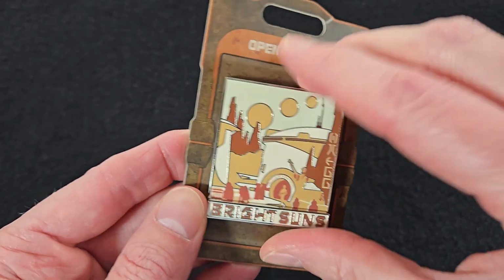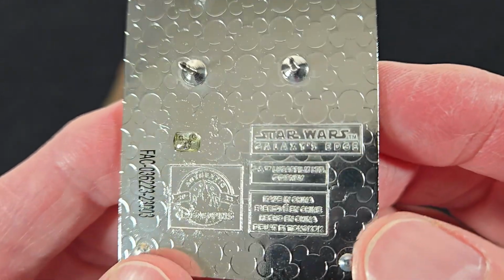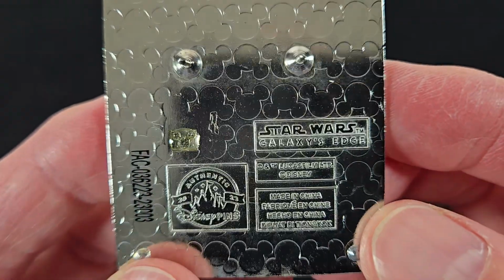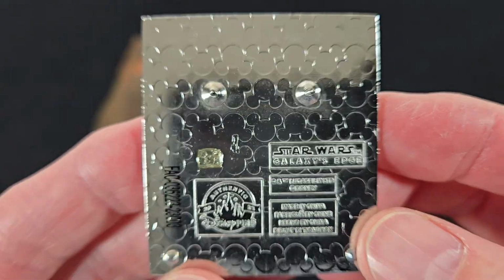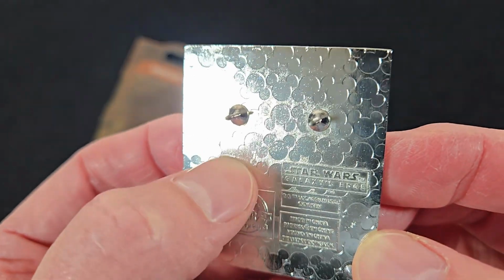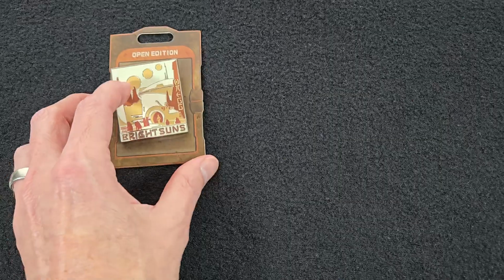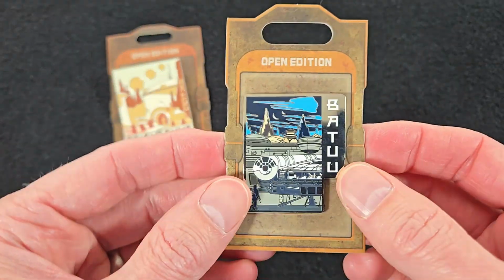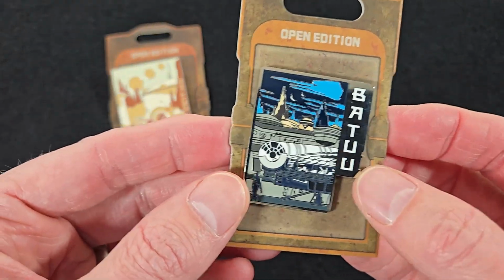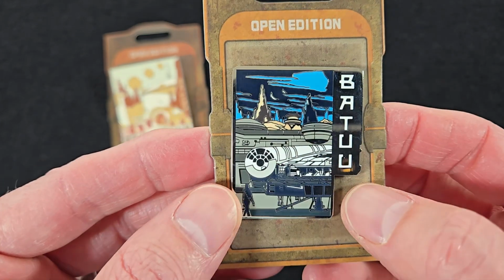And this one, some of these Star Wars ones are probably going to be older designs. This one is 2023. Star Wars Galaxy's Edge. Oh yeah, so it still has the little Mickey head, so I think those started in 2023. And then the other one I got was this one that just says Batuu, and we have the area where the Millennium Falcon is docked.